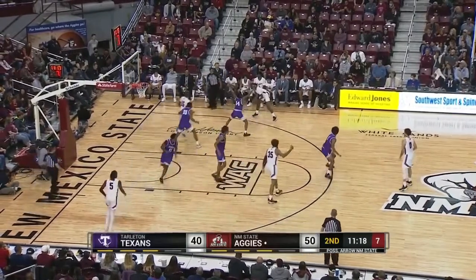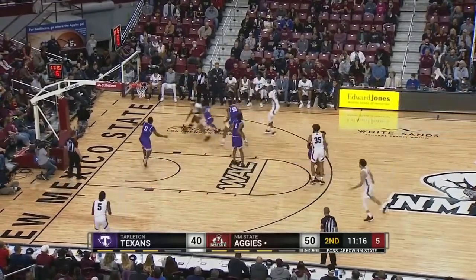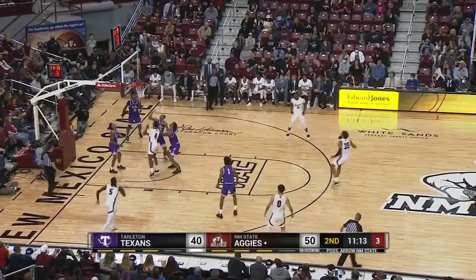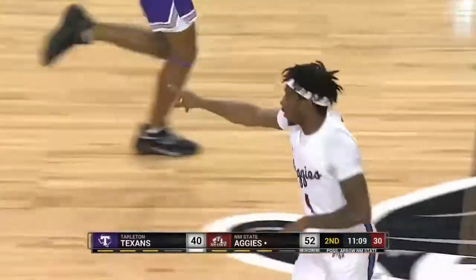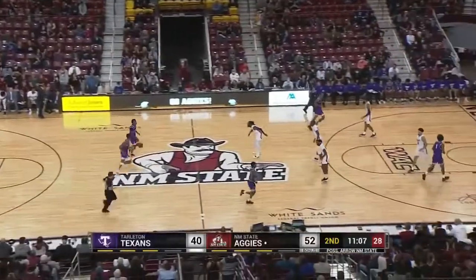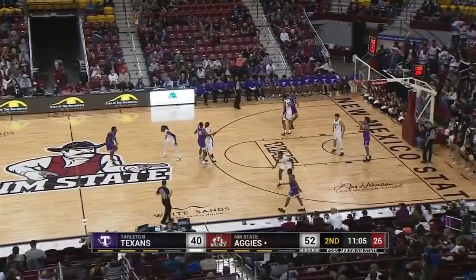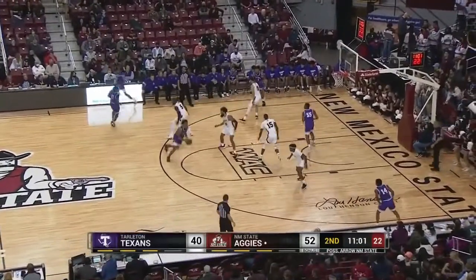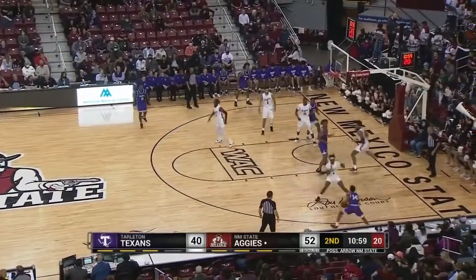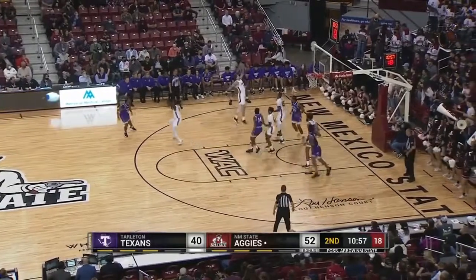McCants fires it outside for Mario McKinney. McKinney works his way to the rim, and he pinballs in the floater. Mario McKinney now with a half dozen off the Aggie bench. And he's had a solid game, with Nate Pryor being out. He's got to step up, and he stepped up tonight.